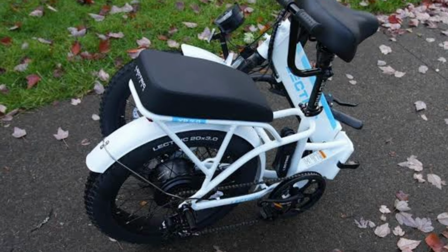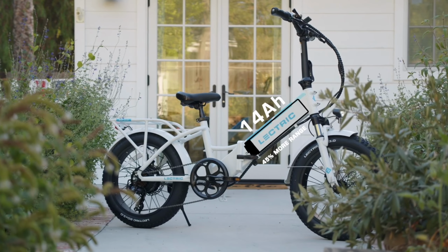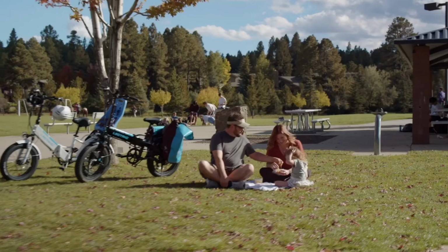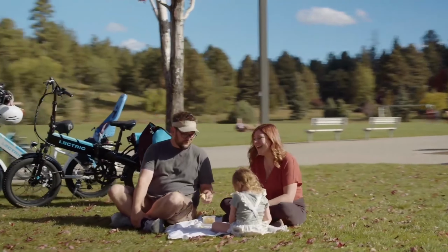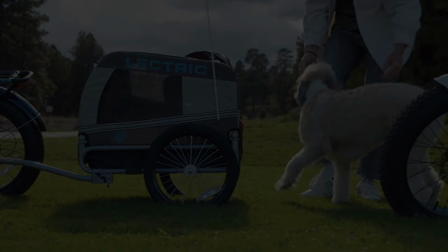Safety is well thought out too. With powerful disc brakes, you can stop on a dime, and the LED lighting system makes you more visible during night rides. So whether you're in the city or out in nature, this bike ensures safe riding.